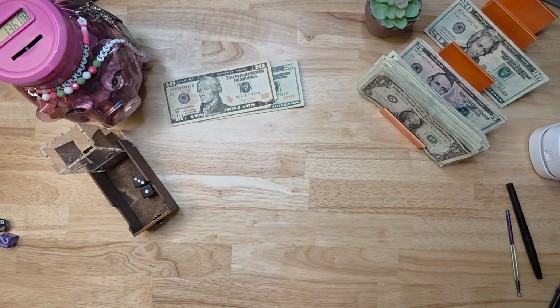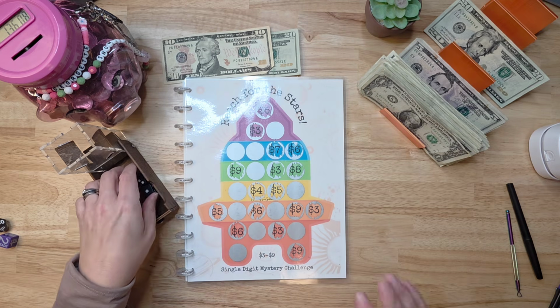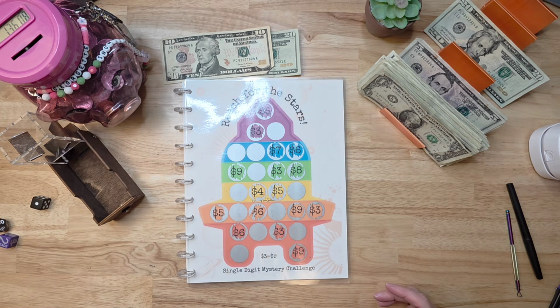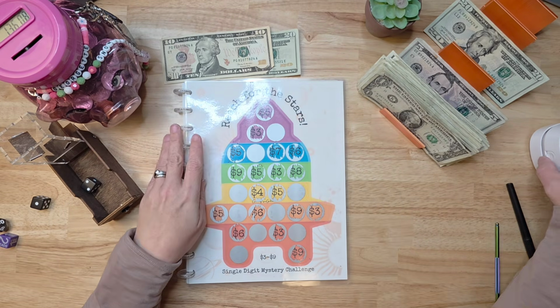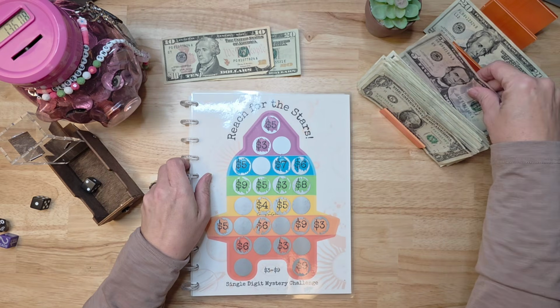And we are going to go ahead and just play one other game, just so we've got a little bit of money going, and it's not even a game. It is Reach for the Stars, and this is part of the Pop It Savings Challenge book. We're going to go ahead and roll 1 dice. We're going to scratch 2. That is it. So let's scratch. So we've got 5 and 5. So another $10. Perfect. So another 10.